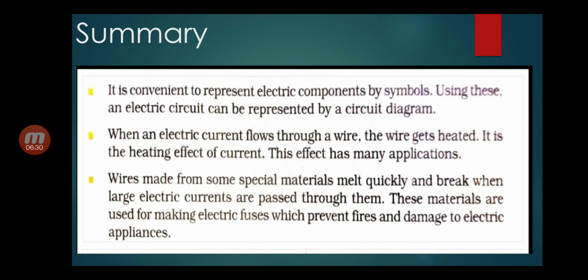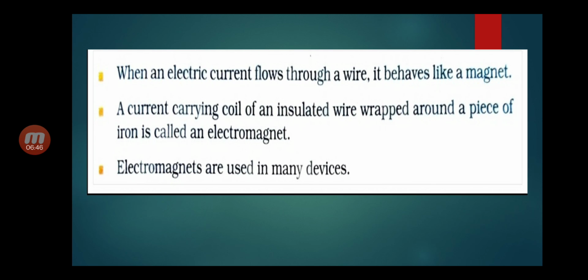Wires made from some special materials melt quickly and break when large electric currents are passed through them. These materials are used for making electric fuses, which prevent fires and damage to electric appliances.